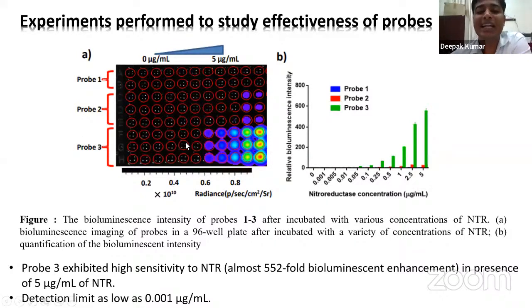Here you can see probe 3 is giving a high amount of light at the 5 microgram concentration of nitroreductase. We also checked the sensitivity of our probe for nitroreductase, and probe 3 easily detects nitroreductase at 0.001 microgram per ml. So you can see its sensitivity. So in the early stage of cancer, our probes can detect it, enabling early diagnosis of cancer. In this way, we create probes and study them toward various biomarkers which are responsible for cancer.